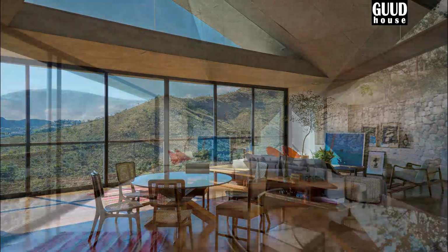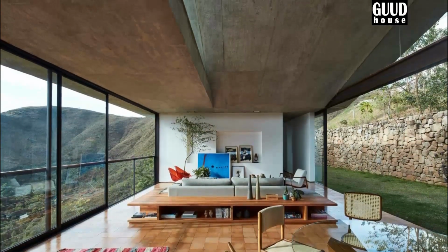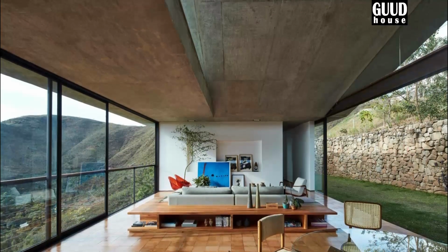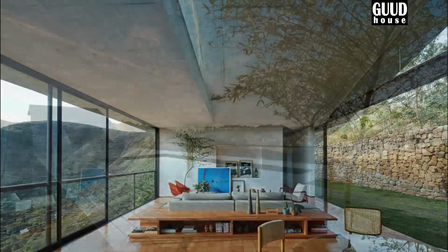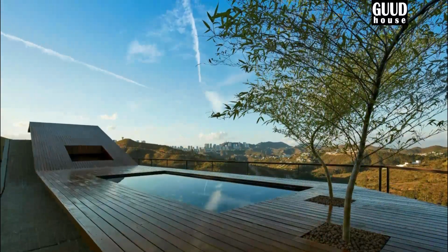The slab slopes downwards at its lower end, connecting it to a terrace which houses the pool and wooden deck that define the main areas of the ground level. The deck covers all parts of the slab, providing shade while concealing inverted beams, giving a sense of lightness throughout.